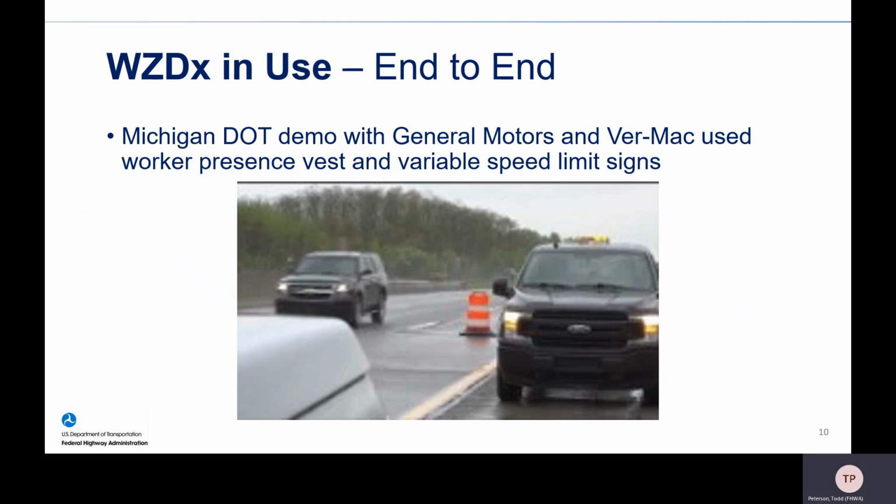With a focus on in-vehicle communications, the Michigan DOT has partnered with General Motors and Vermac, a company producing connected traffic control hardware, to deliver real-time information on work zones and worker presence to connected vehicles to improve the quality of information conveyed to the driving public.